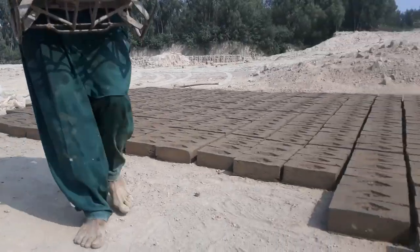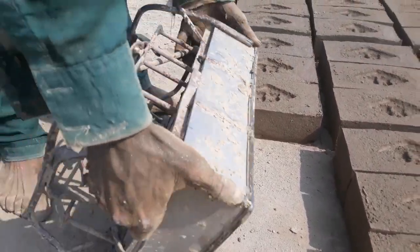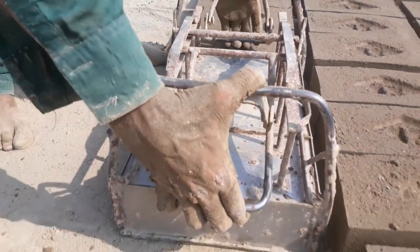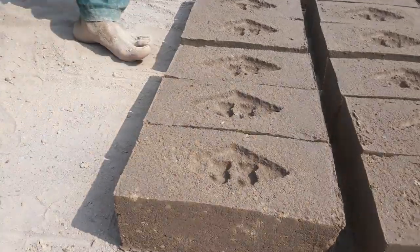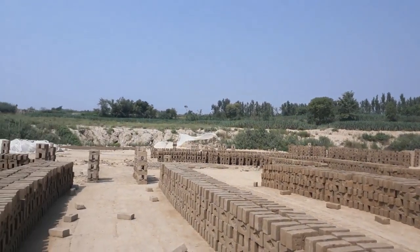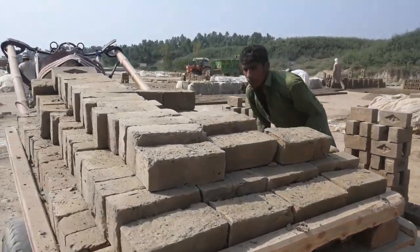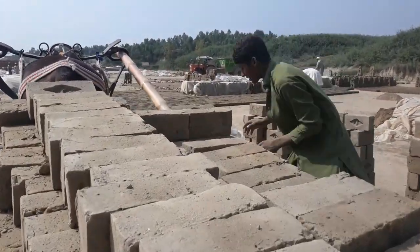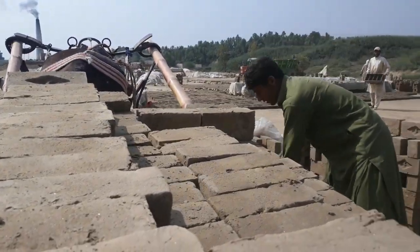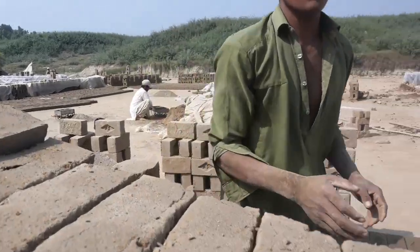A brick is formed through a mold usually made of fabricated iron sheets. The molded brick is then left to dry under the sun for a couple of days before it is gathered for baking. After sun drying, the bricks will be carried by another set of workers to the firing chamber, where they will be baked by the burning coal for at least 24 hours.